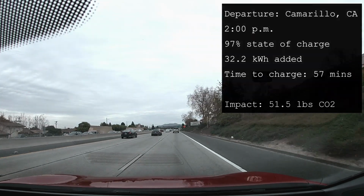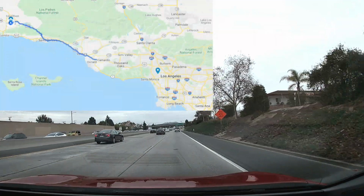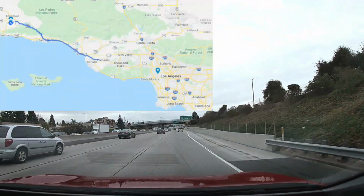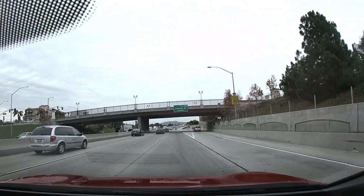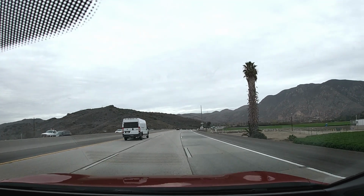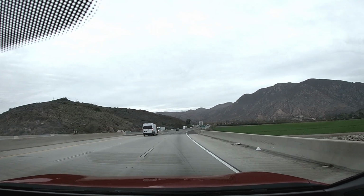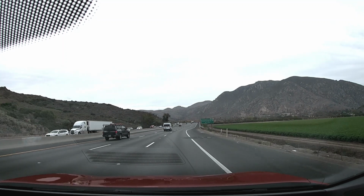Now, here we are on US 101. We're about 50 miles outside of Los Angeles, almost to our destination, just outside of Beverly Hills. So we're now climbing into the hills outside of Thousand Oaks, heading into the San Fernando Valley. Car has been driving beautifully.